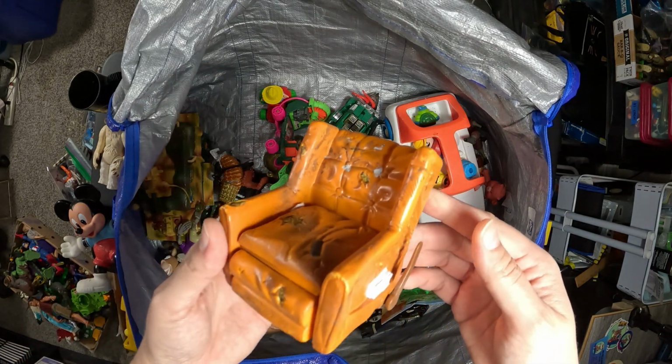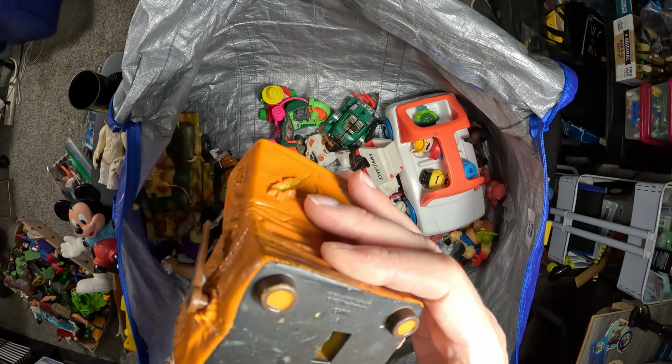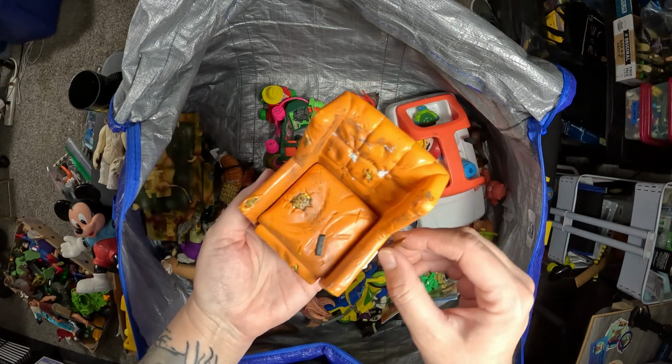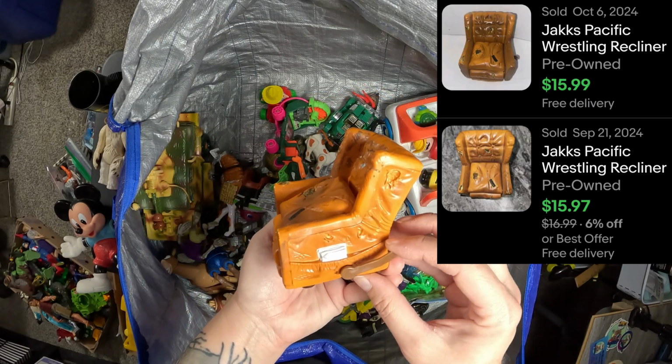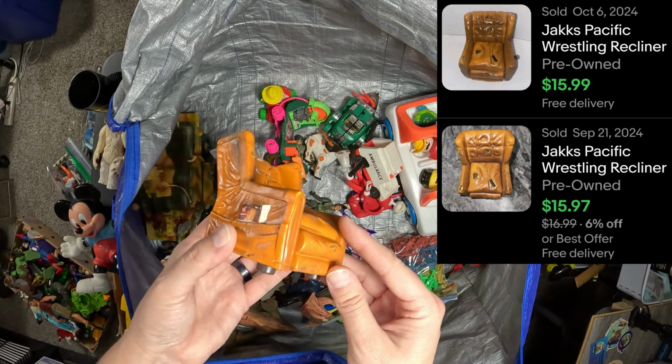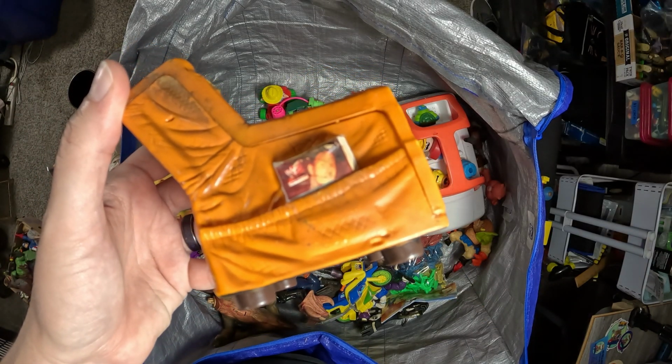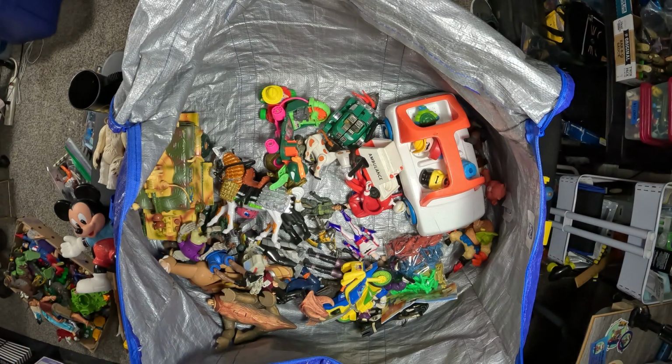Look at this chair. What is this? Jack's Pacific, 1999. You push the lever down and the seat raises. I guess that's to boot somebody off of the chair. Look at that. That is Dwayne The Rock Johnson right there on a magazine in the pocket.